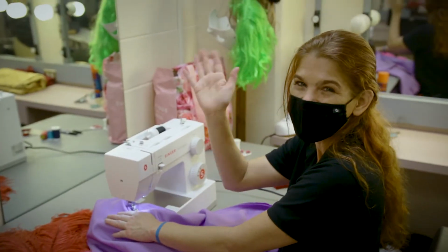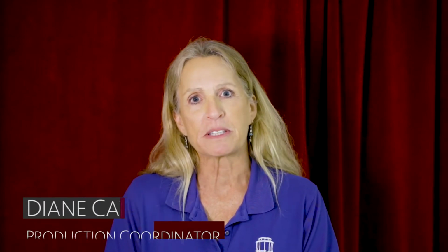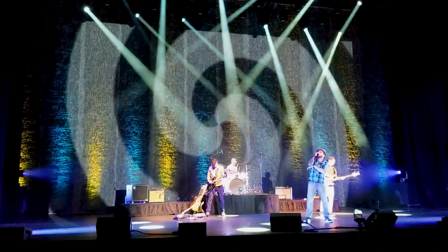We're gonna go over to Diane Carlton, our theater operations coordinator, who's gonna show you where the stars hang out. Welcome to the stage left backstage hallway. One of the favorite rooms in this area is the green room. It's where all the artists and stars go to enjoy a meal and hang out and get ready to start the show.